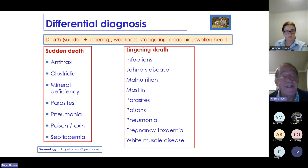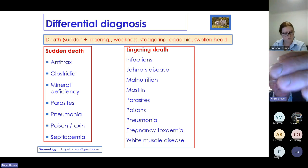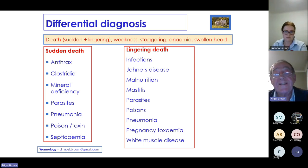But that's sudden death. Could be mineral deficiencies, could be parasites. There are other parasites other than Barber's pole and the gut parasites that can cause problems. Could be something as simple as pneumonia, could be poisons or toxins or blood poisoning, good old septicemia. And if they're lingering, here's another list of possible diseases that could be causing similar signs. And you know, swollen head, is it a snake bite or so forth?